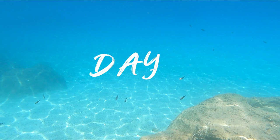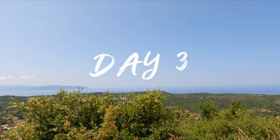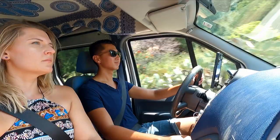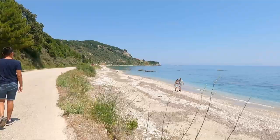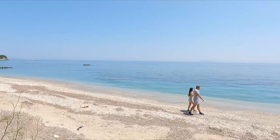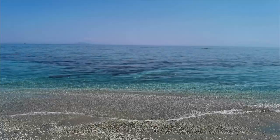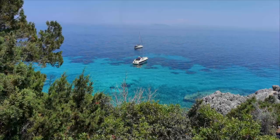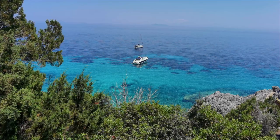The plan for our last day was pretty chill. The sun was shining and the temperature was just perfect. So we drove to the eastern side of the island for a lovely beach day. First, we made a few stops along the way on the eastern part of the island until we reached a tiny little cove called Kako Lagadi. This one is only accessible through a short walk.